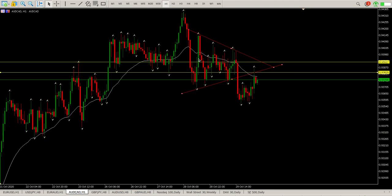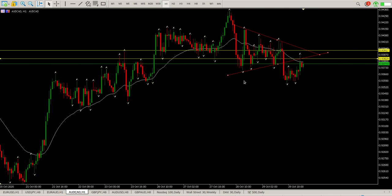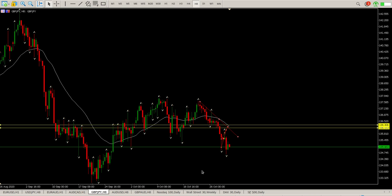But at this stage, that is sideways, but we are below the moving average at the moment, so a very good possibility that this is going to move back down to the downside. So that's one thing to watch out for. There is a short brewing there, so that's Aussie dollar, Canadian dollar. British pound, Japanese yen. So the play played out yesterday, so let's just get to that.